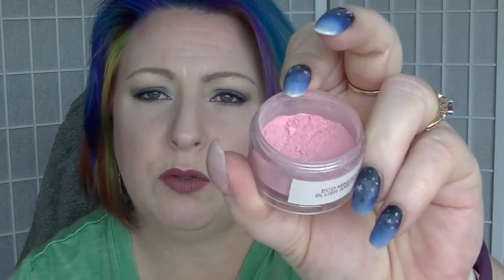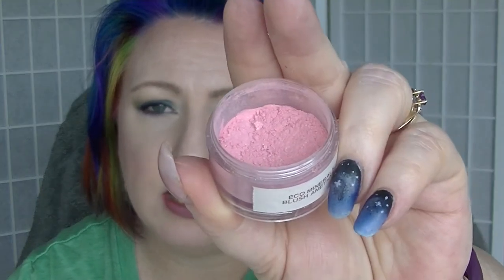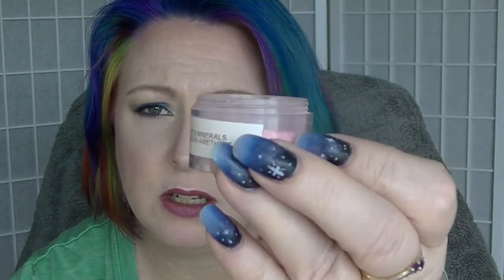So what I actually ended up doing was taking the little bit that I had left of the Amethyst and what was in Dreamtime, which was a more, excuse my dog, by the way, which was a more kind of browny toned blusher, and I actually mixed them all together into this. Now this was actually pretty much full when I first did it.